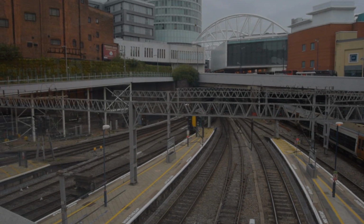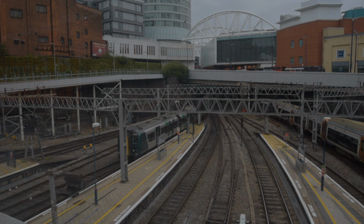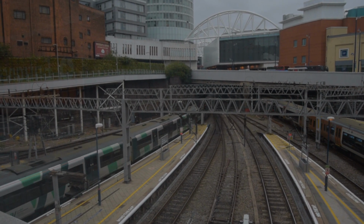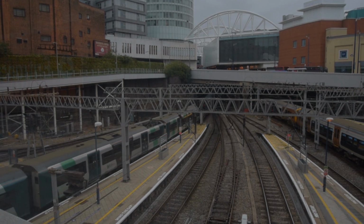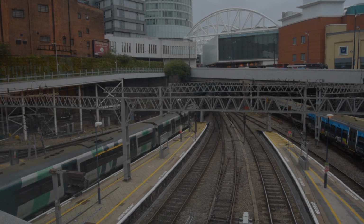We're here today at New Street Station, Birmingham. With around 45 million passengers a year, it's the UK's fifth busiest station. But in the best traditions of YouTube, we're not here to see any of that. Instead, we're taking a look at the random railways of Birmingham.